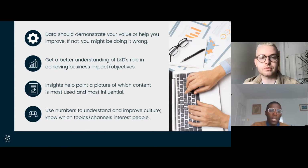So let's begin. Why do you need to be guided by data? Data should demonstrate a value or help you improve. If not, you might be doing it wrong. That's where the old habit of accepting whatever an LMS spits out can die hard. It's data for the sake of data, not the specific insights related to your efforts or people.